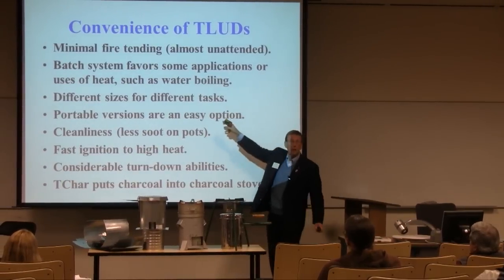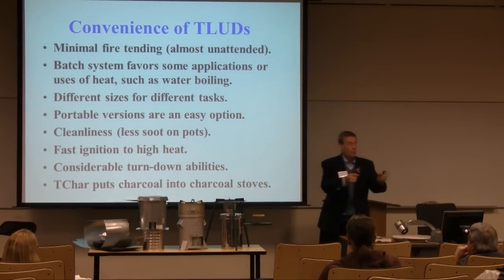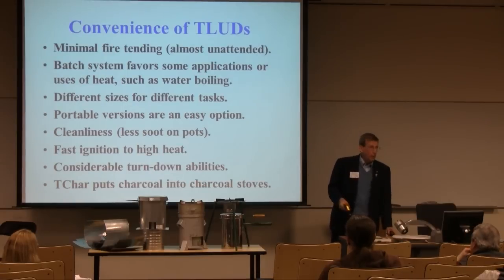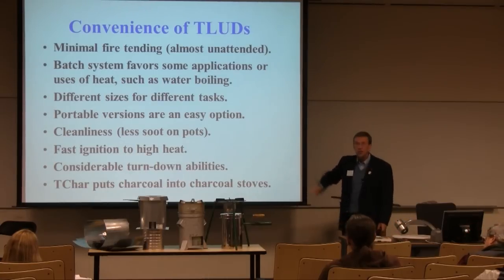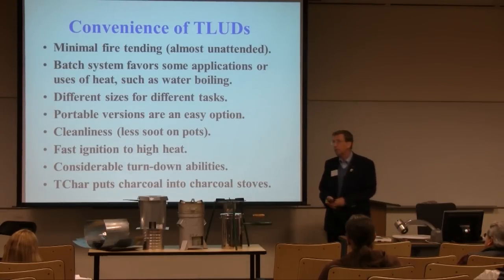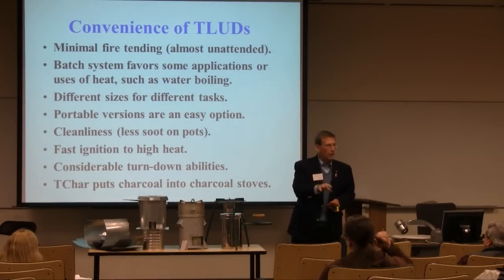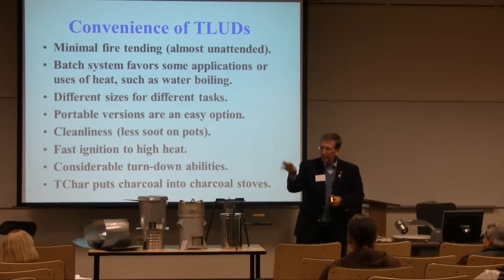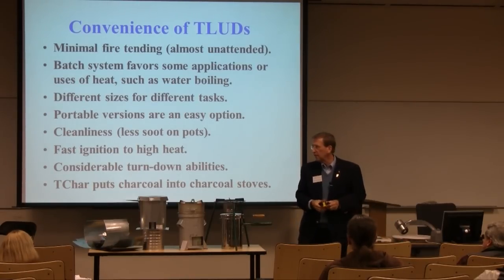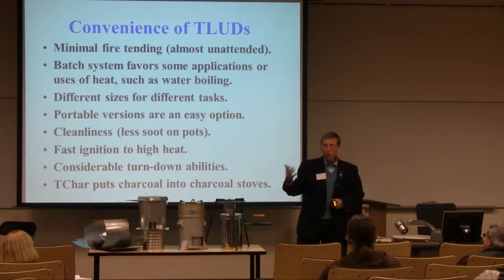Portable versions: many people comment, we want a stove which we can take in and out and move around, but these stoves can be built in also, but they certainly can be portable. Cleanliness, less soot on the pots, fast ignition to high heat. TLUD stoves, if you've never seen it lit, we light them at the top, get that going. We like a little accelerant, but they can be lit with paper and twigs and this type of thing. But a thimbleful of some wax or fat wood, and there are other things which are locally available in rural areas.